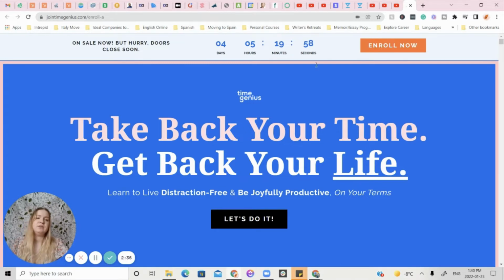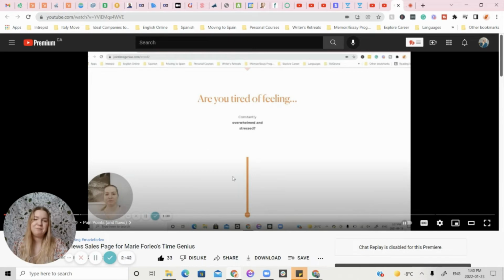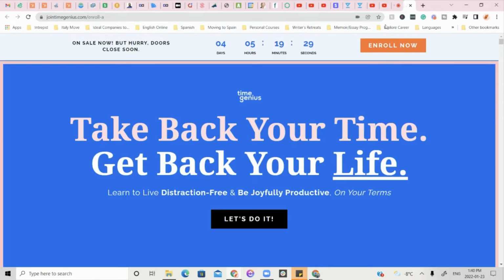But this is one of the reasons why the original Time Genius sales page with this temperature bar was really flawed, because that's all I could see. It wasn't supposed to be a temperature bar. It was supposed to be a clock, which makes more sense with Time Genius. But it just outright did not load on my Chrome laptop, and other people saw portions of it. Like, I was able to see portions of it on my mobile version, but I never ever got to see the whole page. I just saw a screenshot at one point. So thank goodness they took that away and they simplified it.